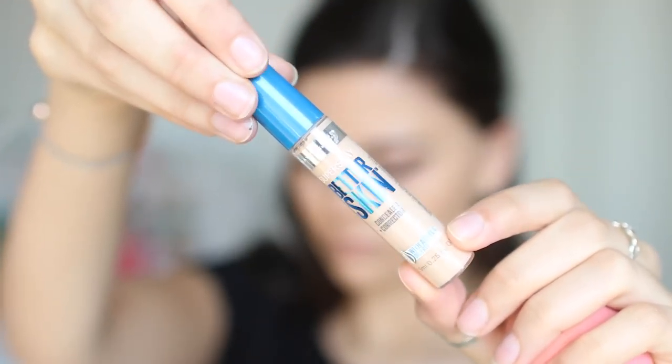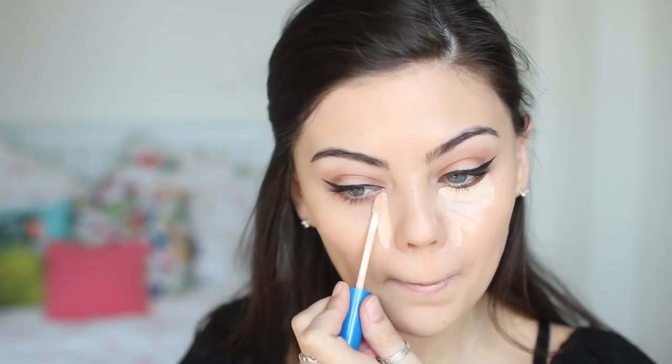And I was using my Maybelline Best Skin Concealer. Again, I just used this under my eyes. I do like this concealer, but I really didn't get on with the Better Skin foundation. It broke me out, which is so sad.